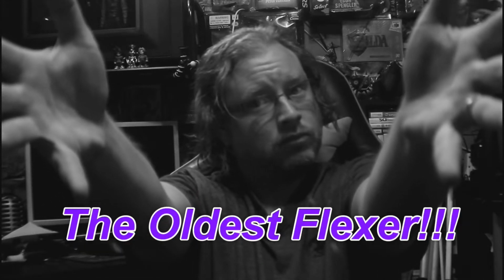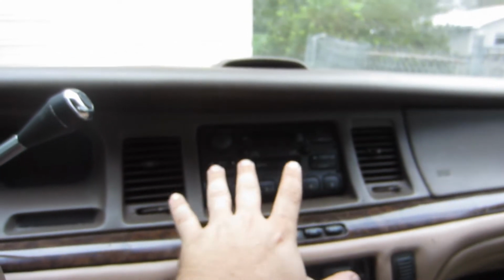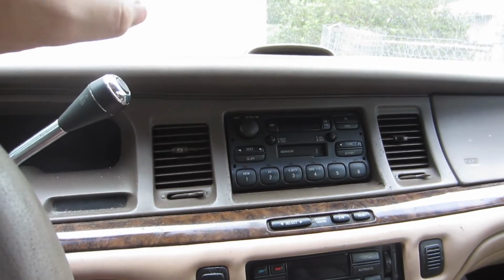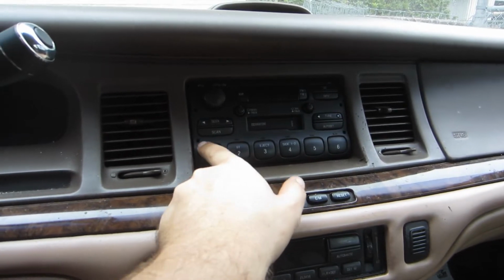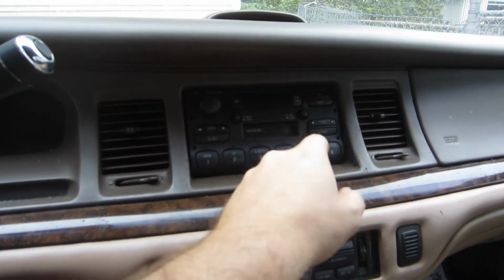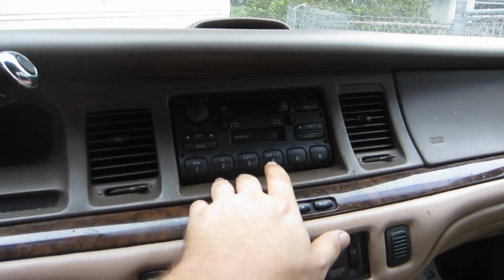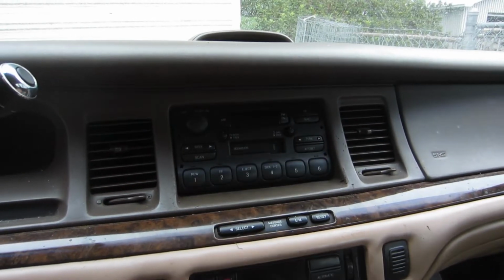This one's for the crew. Alright, so here's the radio. What basically happens is I can be driving and listen to the radio just fine, and out of nowhere the lights down here over the preset buttons will start flashing funny. It'll change radio stations and then it'll just lose signal, and I can't control anything.